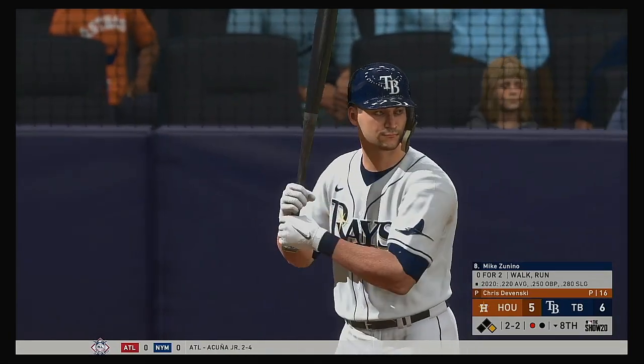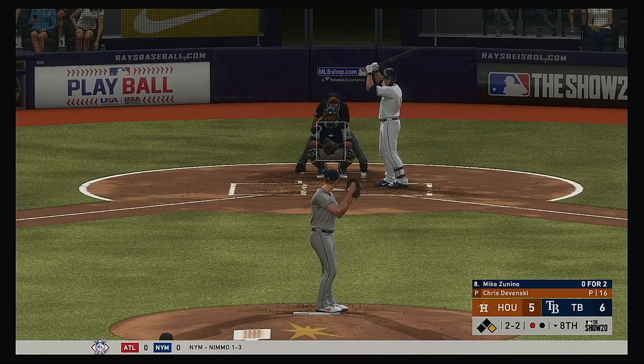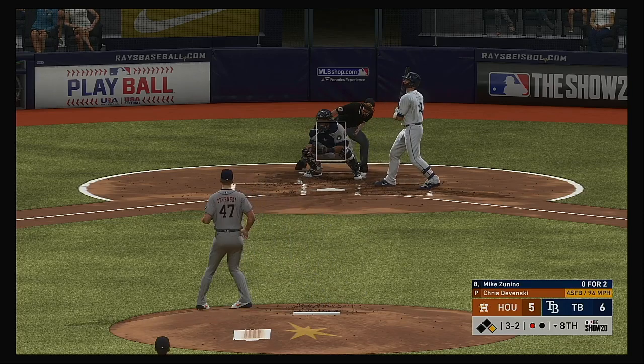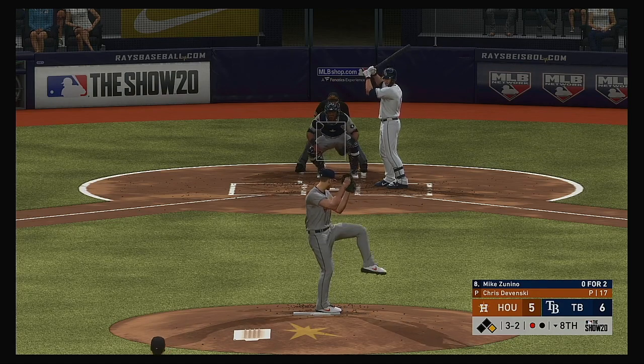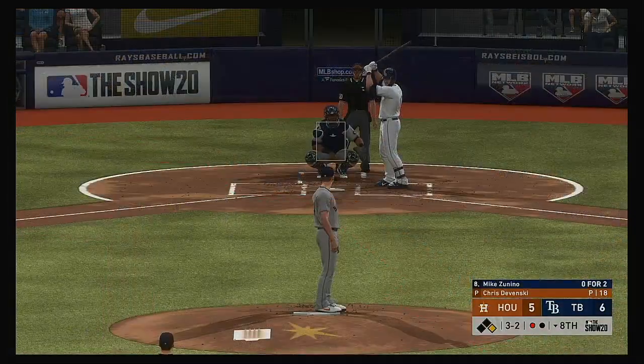So a runner at first now with one away, and that'll bring up the catcher, Mike Zunino. Pitch on its way now to Zunino. And that's low, so a good eye there as he works the count back full. Not a bad time right here to put that runner in motion. 3-2 count. You send the runner, and if it's a bad pitch, it's ball four.